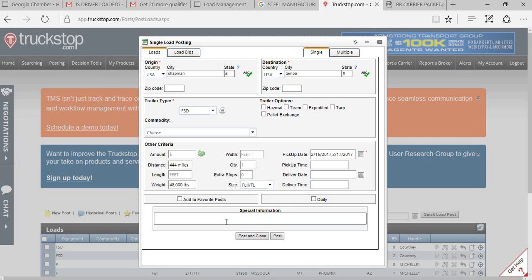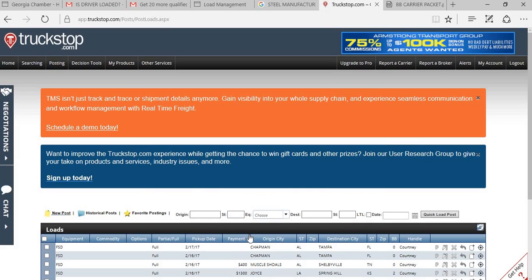If you want to put any special information, because it does require tarp, you can put require 6 or 8 foot tarp. You don't have to. Okay? So what we're going to do next, we're going to post it. So now our load is going to be out there on the load board for carriers to call and check on that load. Okay, so what I'm going to do, I'm going to search for my load.